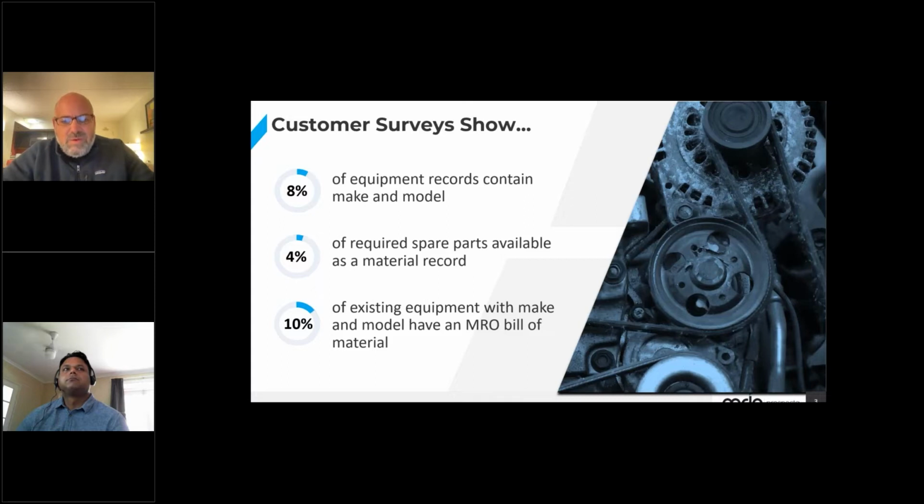And of the equipment you actually have, how many of those actually have a bill of materials? Because it's really hard to track what spare parts are needed for either critical spares or just break fix maintenance unless you have all that information, and only about 10% of that have that.